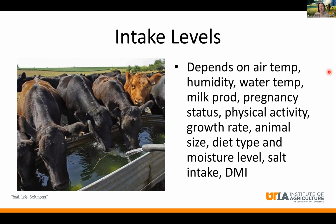And then not only the environmental temperature, but also the water temperature. When you're working in the summer, you certainly don't want to take a glass of hot water and drink it. You want to have something that's cool, that cools your body down. And so as water gets too warm for cattle, they tend to not want to drink it as much as when it's cool.